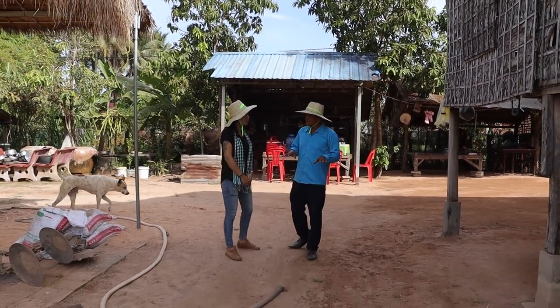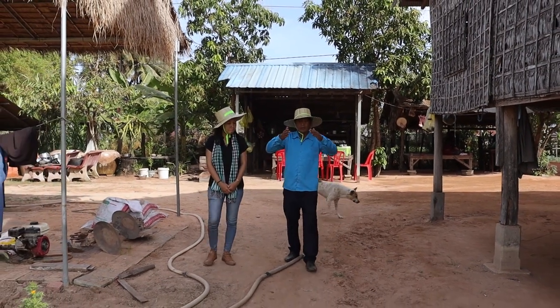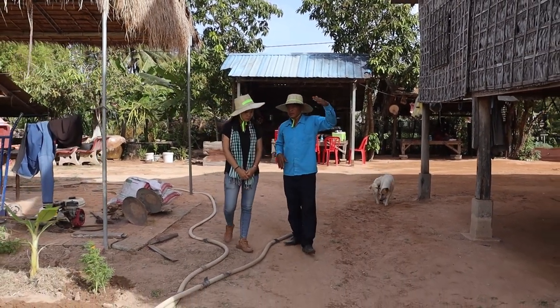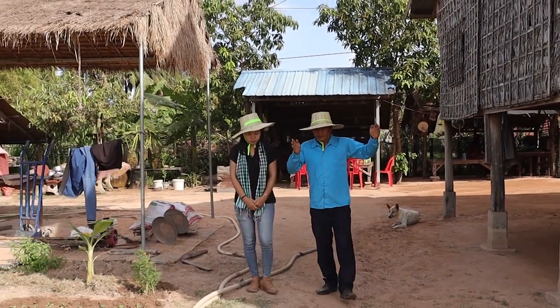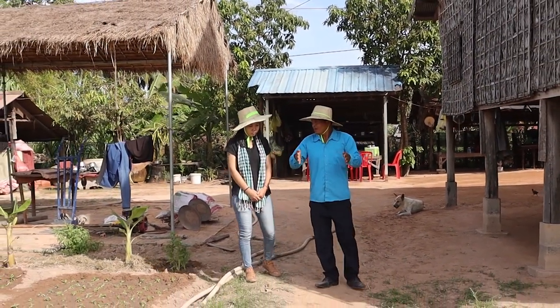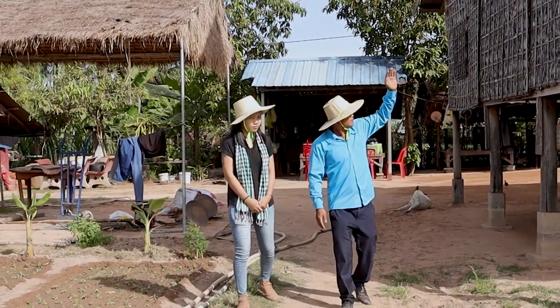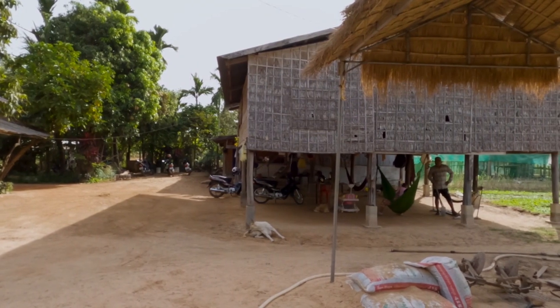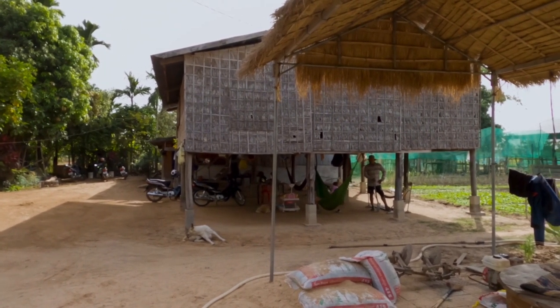The reason they build it up so high is that at night they are scared of animals and floods. Most of the houses in this village have dogs to guard their house and property. At night they stay upstairs, and in the daytime they stay downstairs.